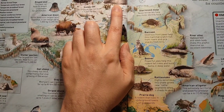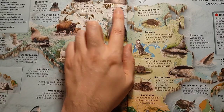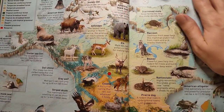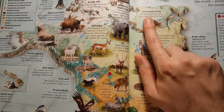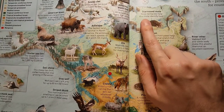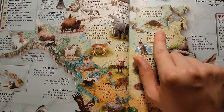The harbour seal, just out of shot. This common seal slows its heartbeat when swimming underwater. The star-nosed mole. Nose tentacles help this mole identify food. How weird. Oh my god, the picture's bizarre.